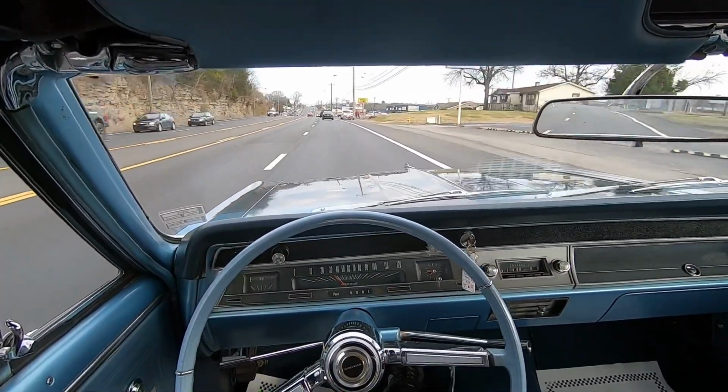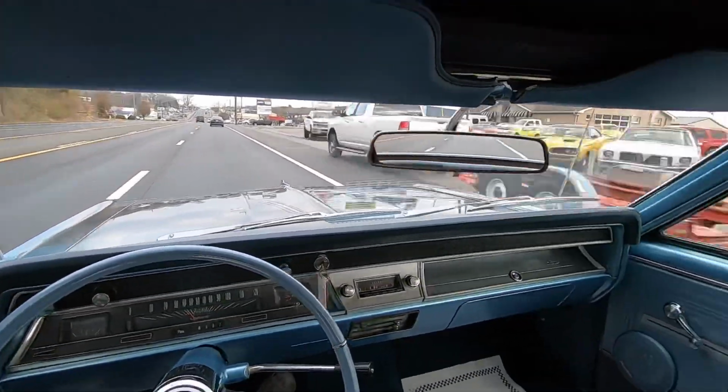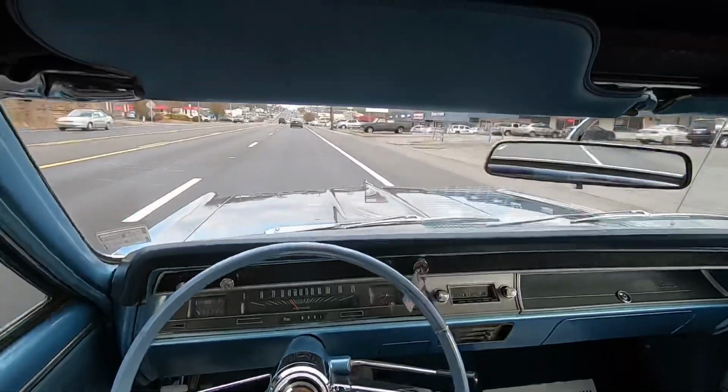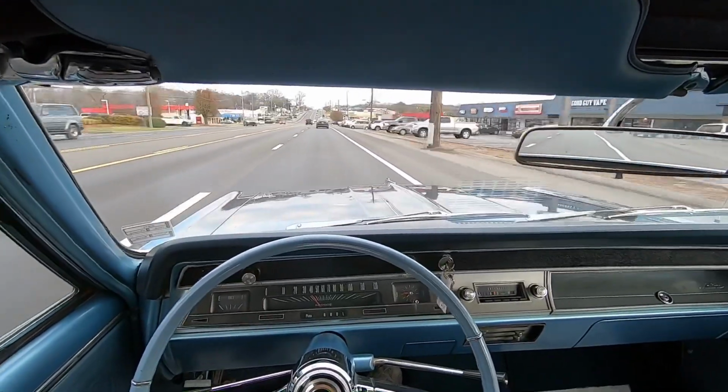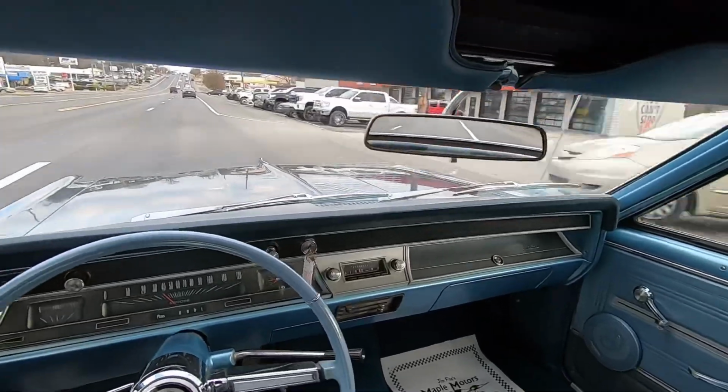All right. Throttle's very responsive on this car too. All right, we're gonna swing through here.